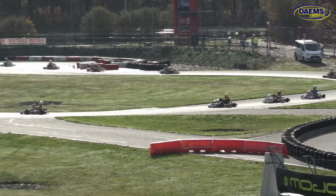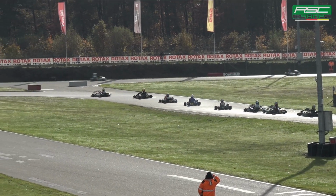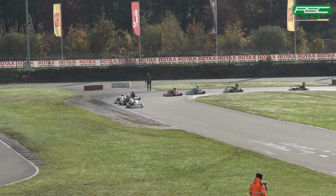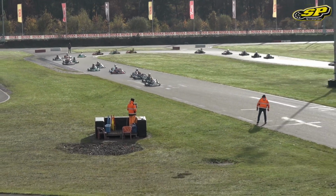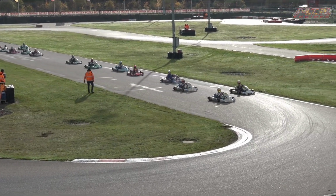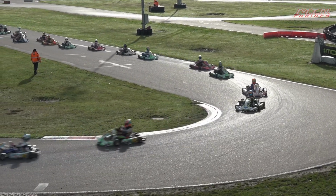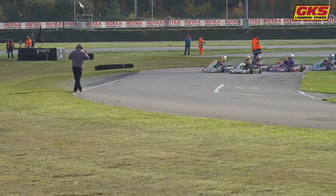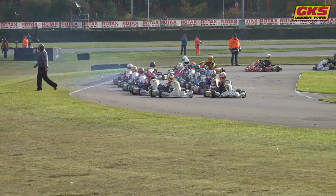So for those that are new to how this system works, these are done under the current Euro Trophy regulations. The top 30 in juniors and seniors will progress to the finals tomorrow. However, there will be a second chance heat, so the remaining drivers, 15 drivers in junior Rotax and then 29 drivers in senior Rotax, will be battling for the final 6 places on those grids. So this is where it's going to get interesting, folks.